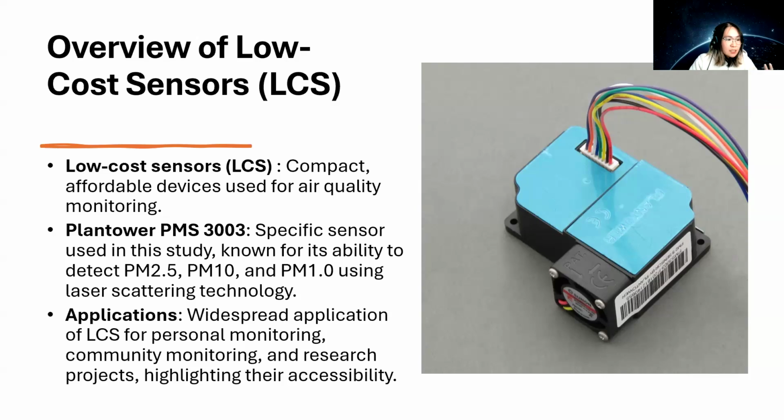And what are the applications of low-cost sensors? Firstly, they can be used for personal monitoring, for individuals to track their exposure levels. On the community side, they can be used for community-based monitoring to raise awareness and promote collective action. And for research projects, due to their low cost and accessibility, they enable large-scale air quality studies that might be expensive with traditional monitoring equipment.